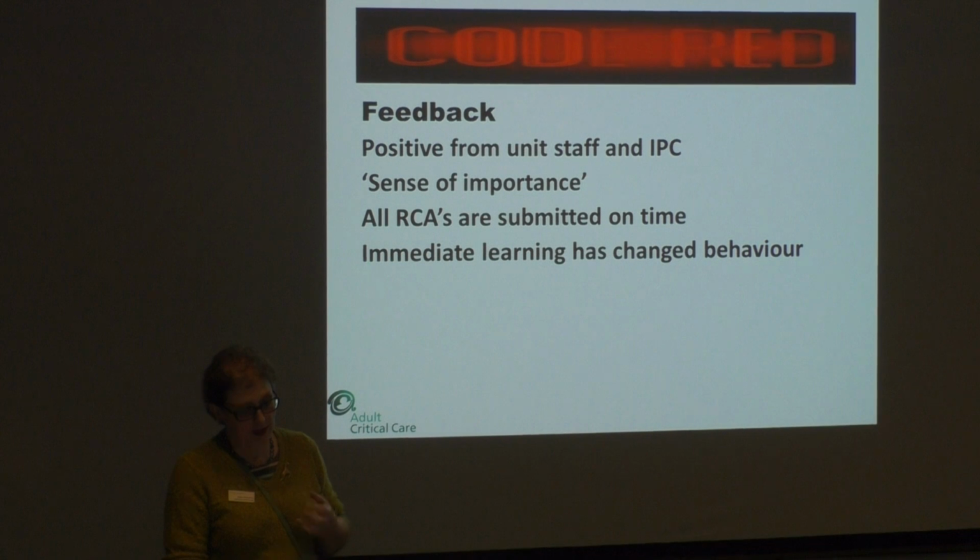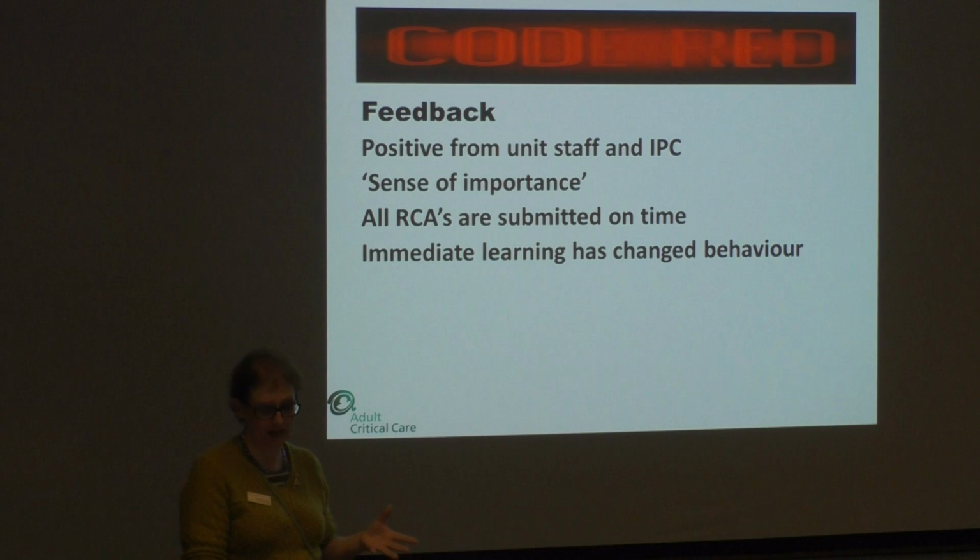So the sense of feedback has been absolutely positive. I was hesitant at first when we started doing this. I took a step back about 4 or 5 months ago, and this is now owned by the intensive care units, so they call their code reds. I now come in as a support as opposed to leading it, which I've previously done when we started out the project. So again, it's passing this down, empowering other people to share this on.